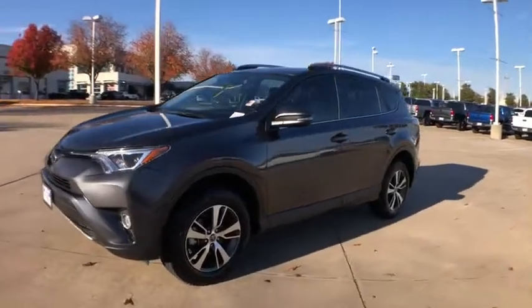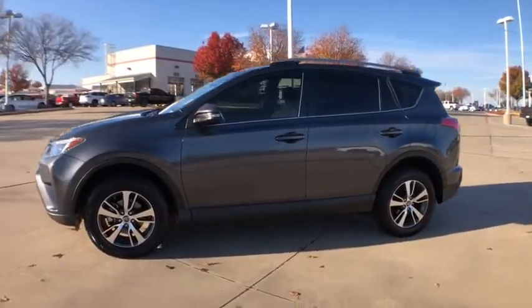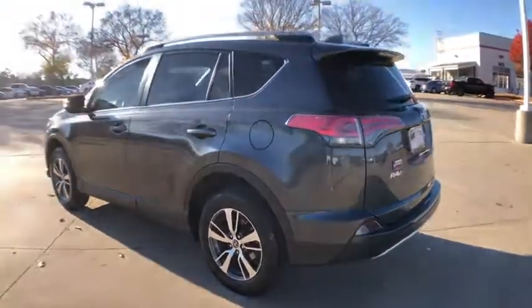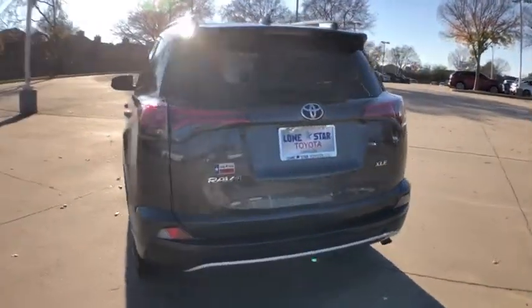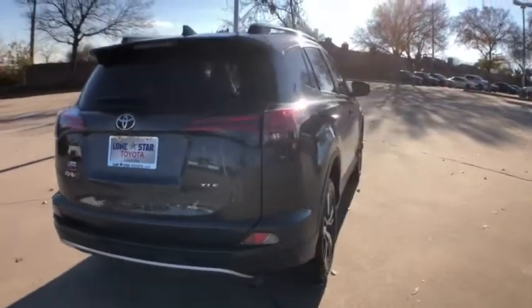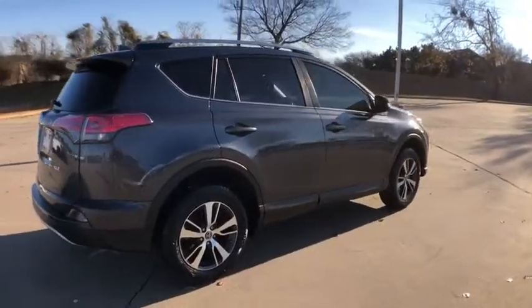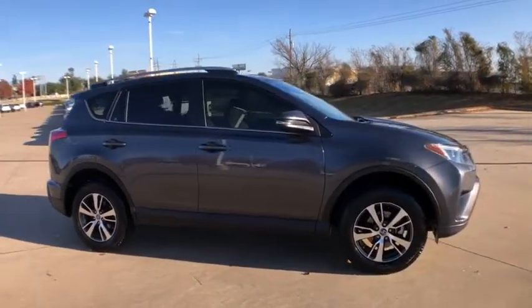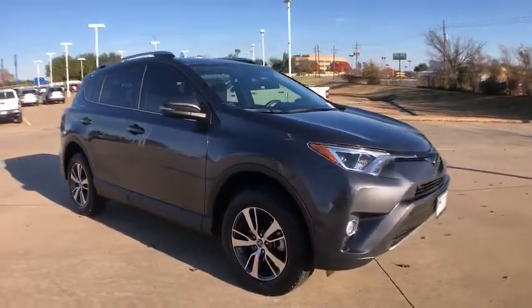Make a great choice today with the 2018 Toyota RAV4. The RAV4 is one of the most fuel-efficient SUVs in its class. Versatile and efficient, RAV4 mixes the comfort and drivability of a sedan with the benefits of an SUV. This highly evolved, well-packaged crossover SUV lets you have it all.